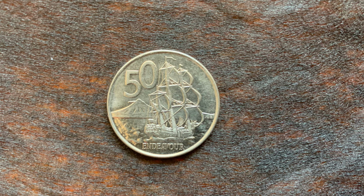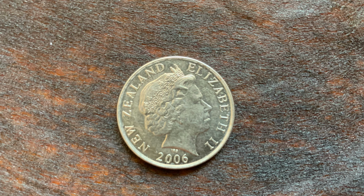Oh, interesting. That's so cool. There's a lot of differences between them, and this one is so much shinier, and it's actually really pretty. Oh wow. That's so cool. A 50 cents from 2006, and I think it has the image of the ship Endeavour on it. That's it for the New Zealand coins.